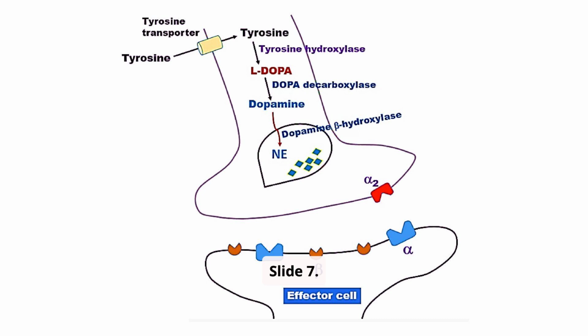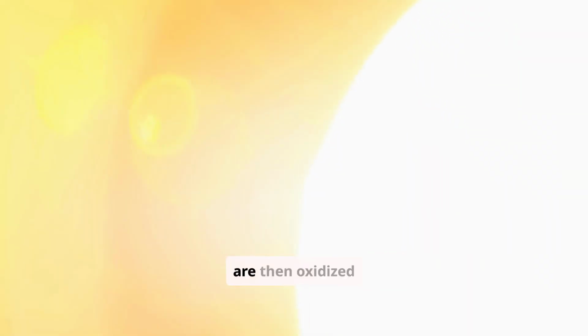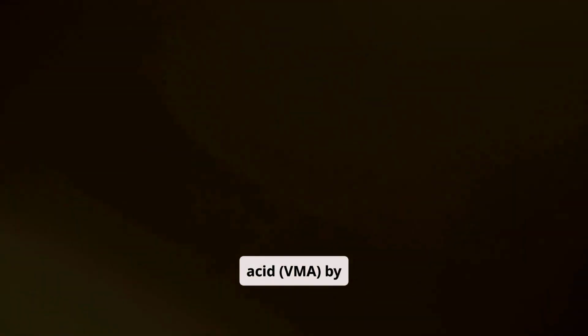Slide 7. Catecholamines are metabolized through methoxylation and oxidation. Adrenaline is methoxylated into meta-adrenaline and noradrenaline into metanoradrenaline, both by catechol O-methyltransferase, COMT. These metanephrines are then oxidized into vanillyl mandelic acid, VMA, by monoamine oxidase, MAO.